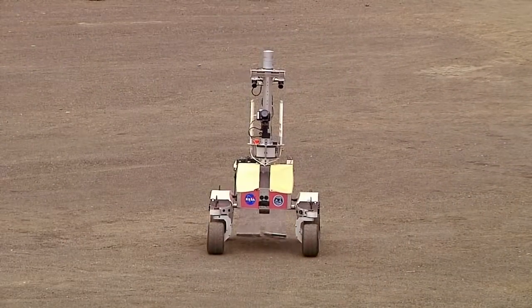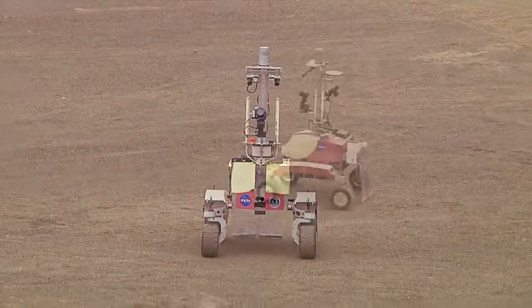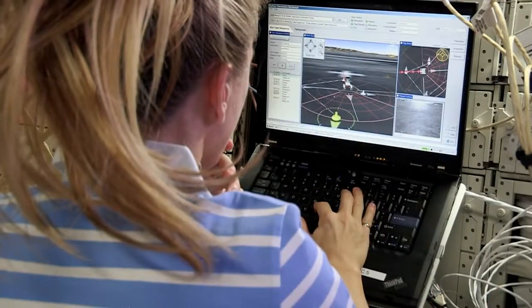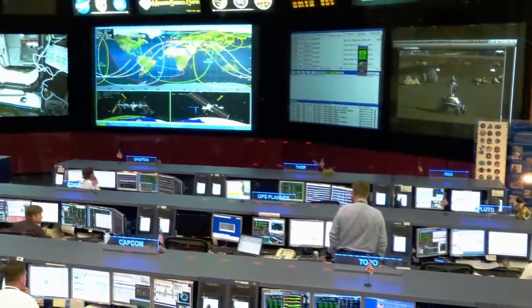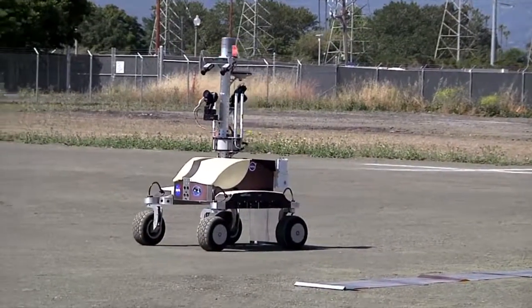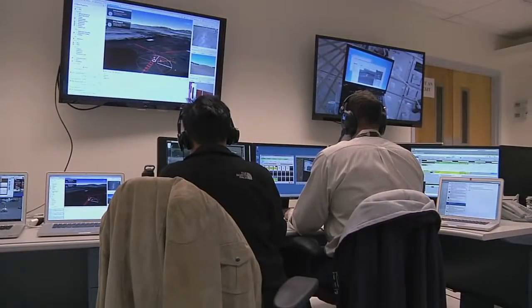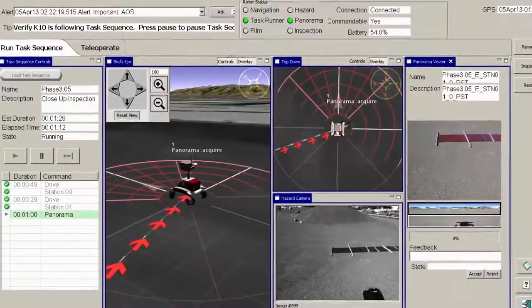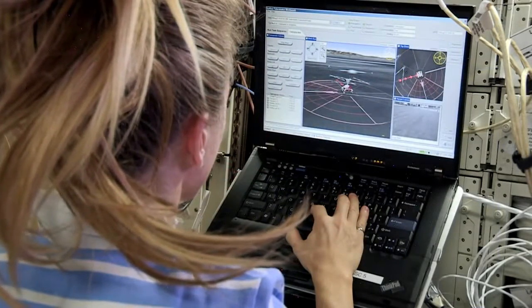You cannot joystick a robot at the distance we're dealing with because of time delay. You need a robot that's very safe, that can operate on its own, can complete tasks on its own. On the other hand, you still want the human in the loop because the human brings a lot of experience and very powerful cognitive ability that can deal with issues that the autonomy is not quite ready to handle. That's why NASA feels it's a very potent combination to use both the human capability and the robotic capability together.